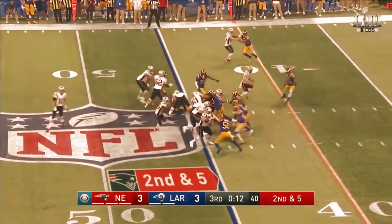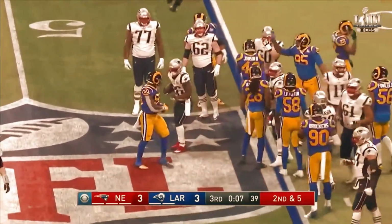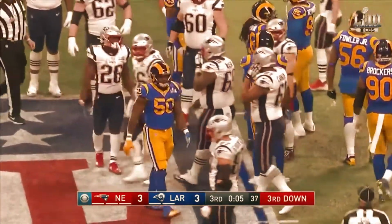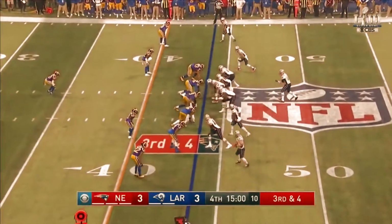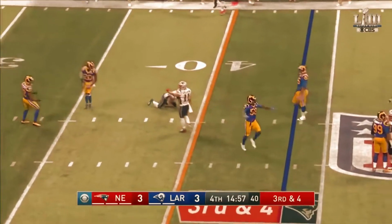Final seconds of the 3rd. 3rd straight carry. Michel stacked up. The 3rd down play will start the 4th quarter. Here we go. 15 minutes to play in Atlanta. 3rd and 4. Brady's pass knocked down incomplete.